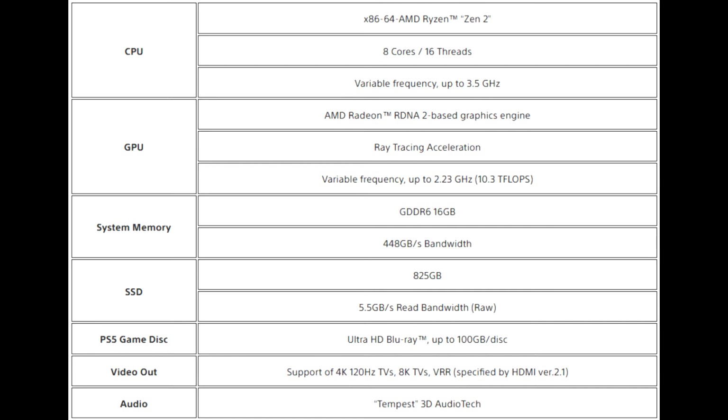The system memory is 16 gigabytes, and of course that's GDDR6 RAM, which has 448 gigabytes a second of bandwidth. Now, the SSD, the storage on this particular system, is 825 gigabytes, and the read bandwidth on this is 5.5 gigabytes a second. That's pretty damn fast for an SSD. Now, comparing to what's going to actually be coming out in the future, those speeds are going to be faster, but for right now, 5.5, that's pretty fast. That's faster than what's actually on the Xbox Series X.